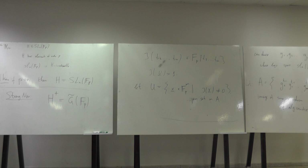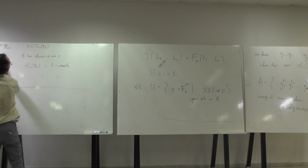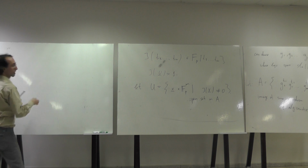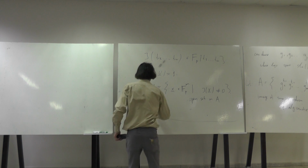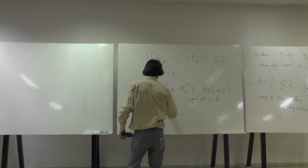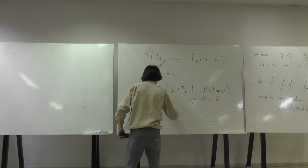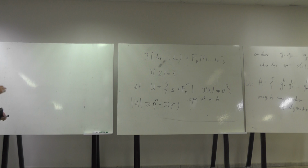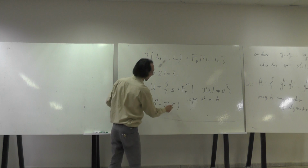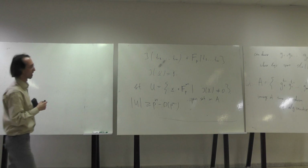Take all these powers where the Jacobian does not vanish. What is the size of this set? This is actually a fairly big set. It's an open set, so the size of U is at least something like the whole thing minus big O of p to the m minus 1. Because when the Jacobian vanishes, it is a proper subvariety and it has at most a constant times the degree of the Jacobian times p to the m minus 1 points by obvious estimates. So it's a fairly big set.